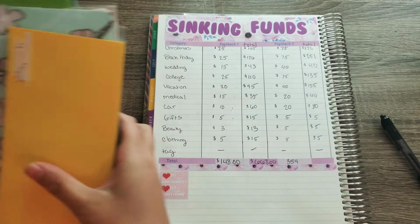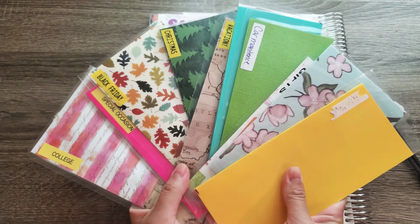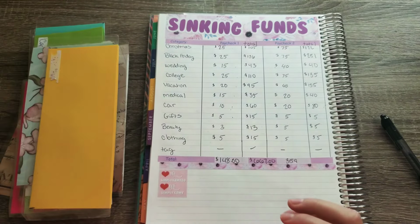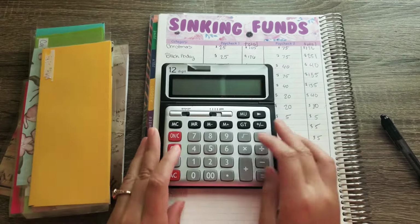All right, you guys, so there you have it. We stuffed all of my envelopes, which I am super, super excited because they are freaking thick. So, we're going to do the total real quick and then get on with our lives.